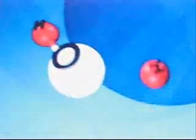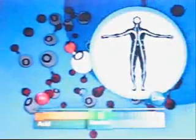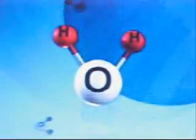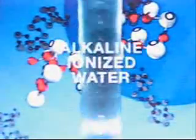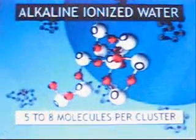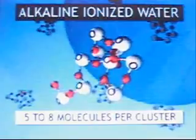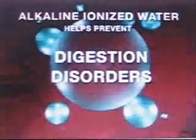Alkaline ionized water is actually restructured during electrolysis, which significantly improves hydration because the water becomes easier for the body to absorb and utilize. Water from tap or bottled sources is normally clustered in groupings containing 11 to 16 water molecules. But alkaline ionized water is reformed during ionization, and the water molecules reduce to only about 5 to 8 molecules per cluster. This allows the water to penetrate the cells easier and helps battle or prevent many of the problems associated with chronic dehydration, such as low energy, digestion disorders, constipation, and obesity.